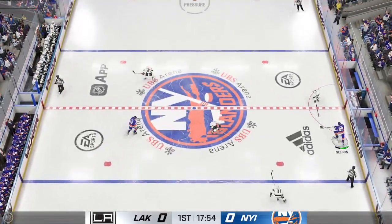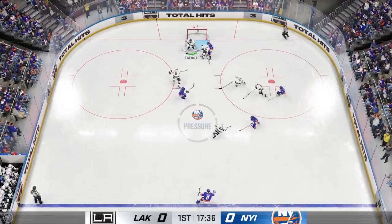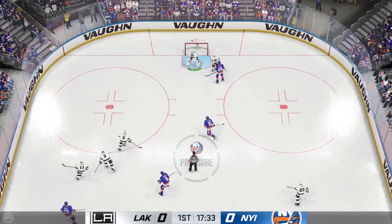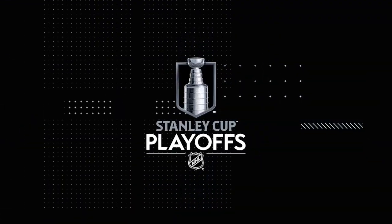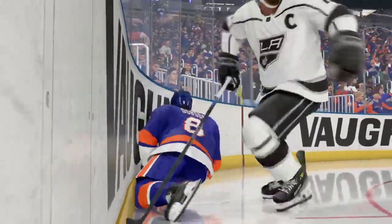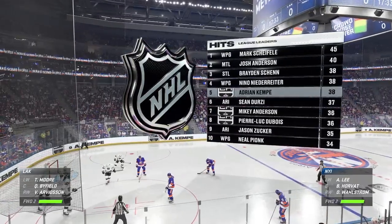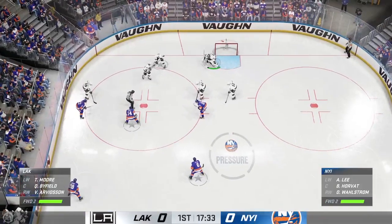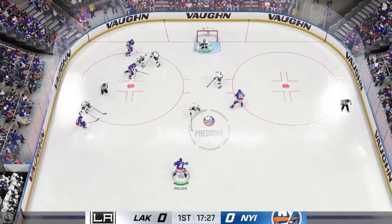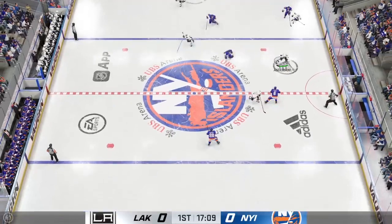Quick pass to Pellick. Nice feed from the left side up the middle. Takes a shot. Possession here inside the offensive zone. Can't keep a hold of it as he's jostled off the puck.